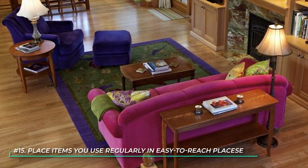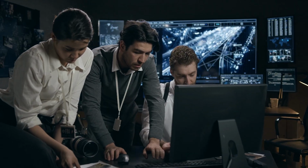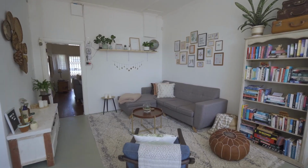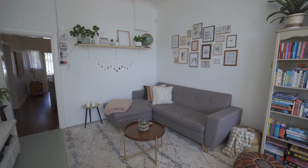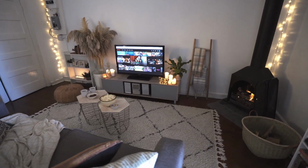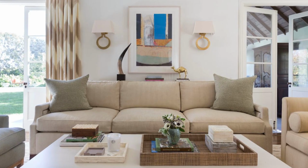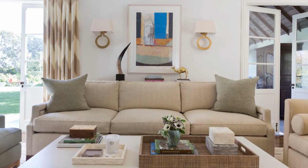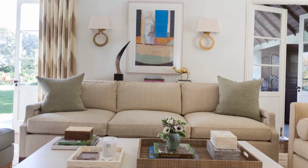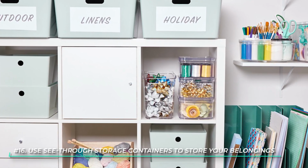15. Place items you use regularly in easy-to-reach places. It can be frustrating when you can't find what you need because it's hidden in a pile of clutter. Try to put things you use regularly in places where you can easily see and reach them. That way, you'll always know where they are and won't have to waste time searching for them. By only keeping the things you use regularly in easy-to-reach places, your living space will be more organized and less cluttered.